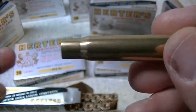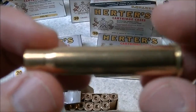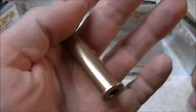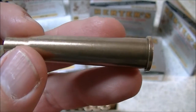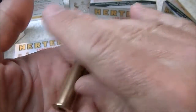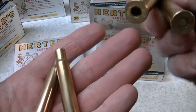Now, the Norma brass has the sort of typical modern kind of gold look to it, much more of a yellowy color, whereas the Herter's has more of a coppery color. And by way of comparison, so there's the Herter's there. There's the Norma. I got a couple other cartridge cases here to compare to.